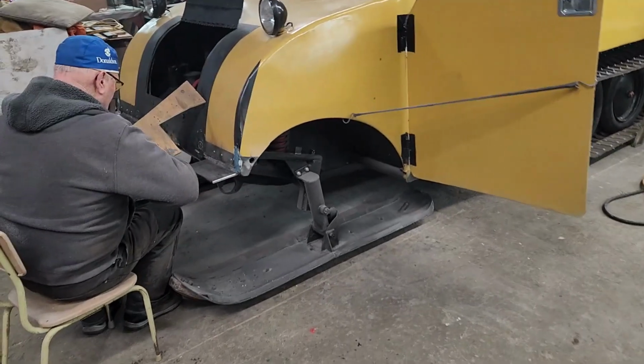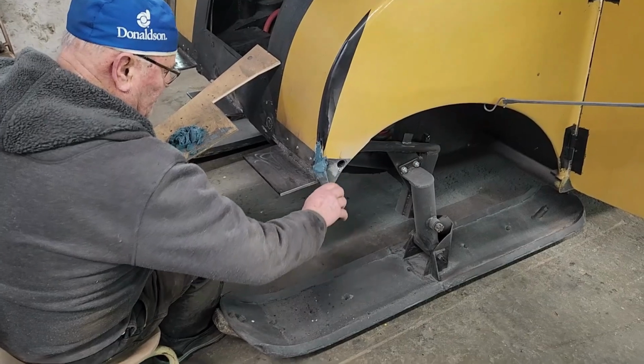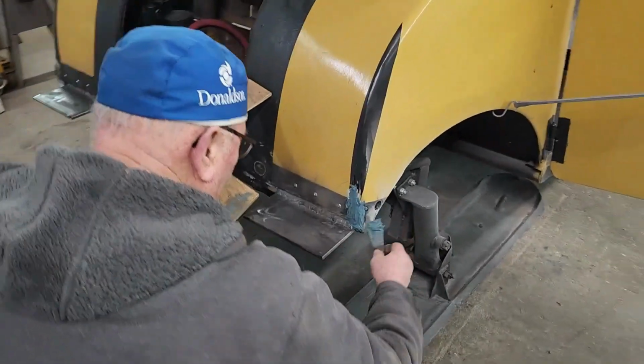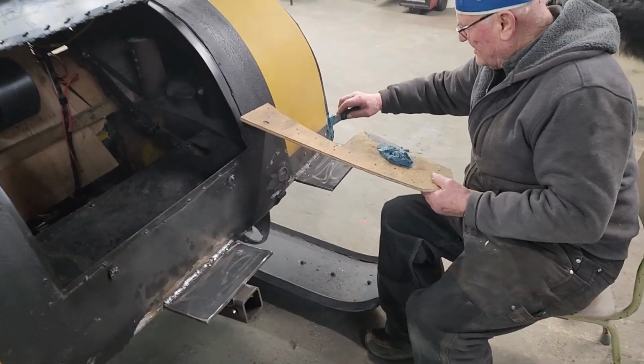So this is where you use the body putty, after you've done your welding, not before, trying to hide stuff. So this is Dad finishing. This is where the body putty comes in, and he's going to fill in some of the cracks here.